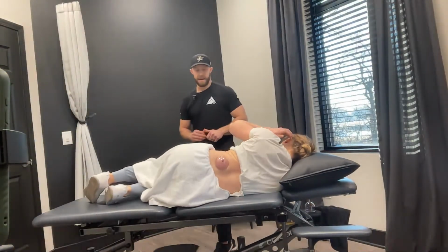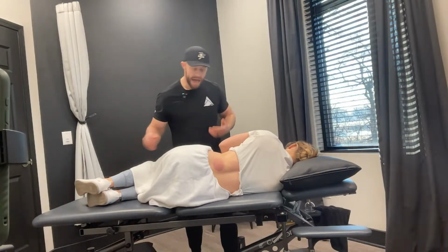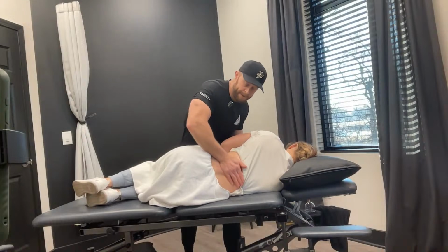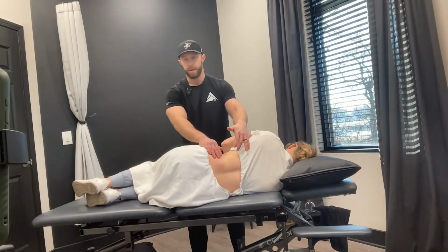And this is where I think a nice little bit of massage can be helpful. So just popping the cups off. You may have some light bruising, but then getting in here and just showing that area some love and getting a little bit of massage going to that region.